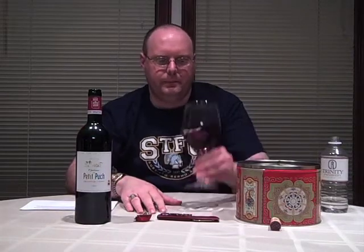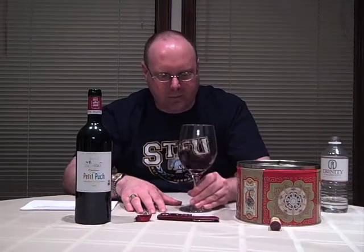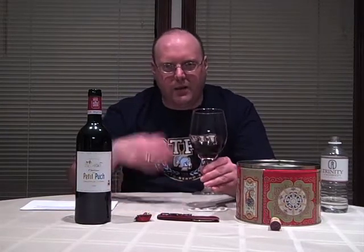So let's see what it's like. Oh, it's kind of neat. The label, you can't see in the back, I don't know why I'm doing that, is in French and English, the back label. I'm kind of waiting to give you the punchline as to why this wine is Leet. See if you can figure it out, just so you know.